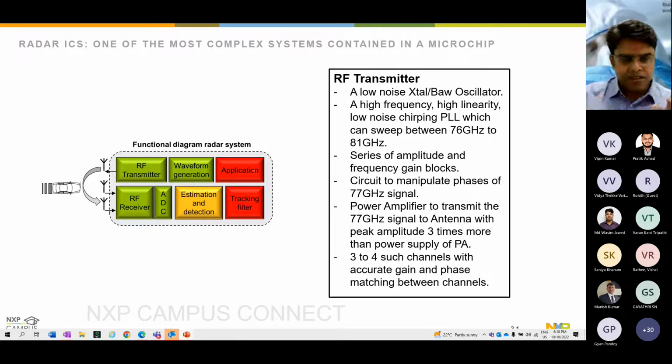We call RF up to, let's say, 10, 12, 20 gigahertz, but beyond that we call it millimeter wave. So 77 gigahertz comes well under millimeter wave. You want a lot of flexibility in programming how you really program your radar, and you do it in a software application domain. It can be part of your transceiver, or it can be a separate chip.